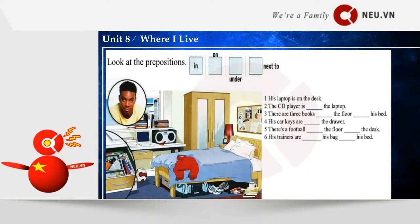Tape script 8.6. Robert's bedroom. 1. His laptop is on the desk. 2. The CD player is next to the laptop. 3. There are three books on the floor next to his bed. 4. His car keys are in the drawer. 5. There's a football on the floor under the desk. 6. His trainers are next to his bag under his bed.